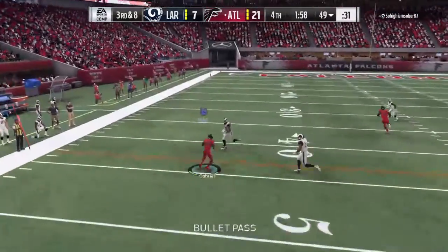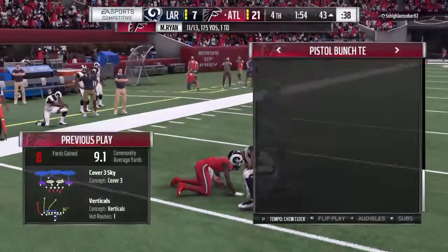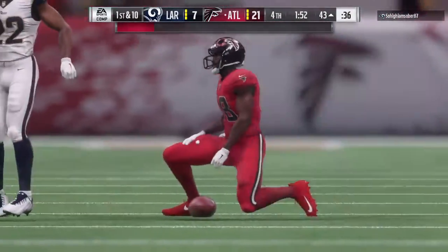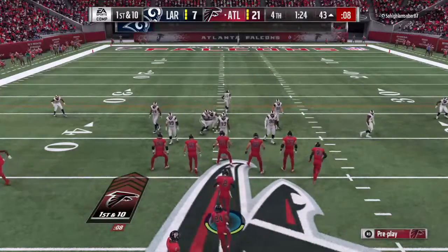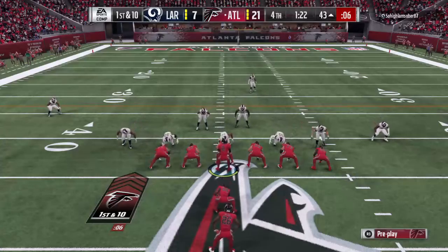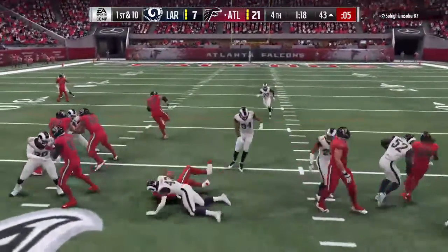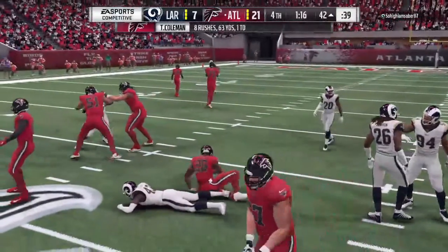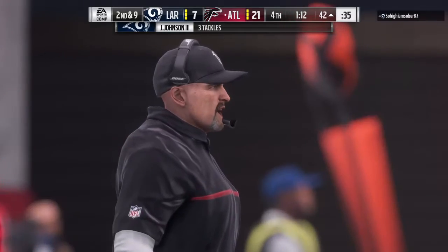From the shotgun, Ryan, finding Gabriel, complete. And he's taken down at the 43, but not before picking up the first. Ryan finding Gabriel for the Falcon first down. Coleman now, and he'll be brought down at about the 42. Just a yard on the pickup there, and it'll bring up a 2nd and 9.